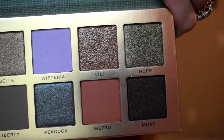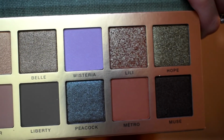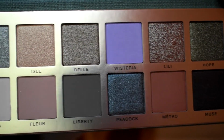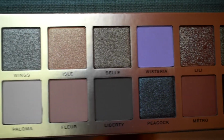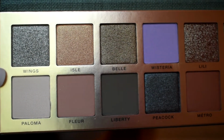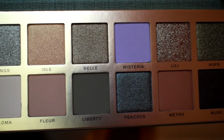So you get 12 shades with intense color payoff, neutrals with a natural warm color story, and unique olive tones with stunning metallics and rich mattes. Like I said, I feel like this palette is neutral. It does have some cool tones in here, I will say, like this shade Wings. There are a couple warm tones as well, like Isle.